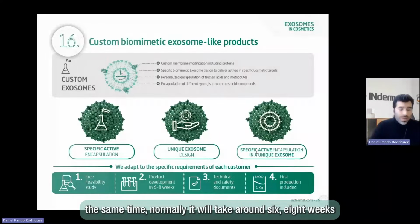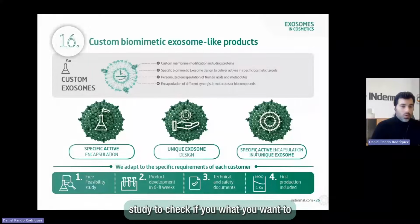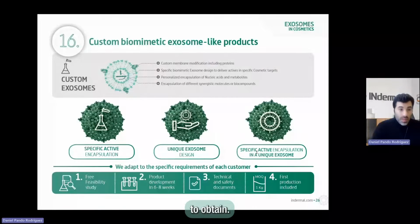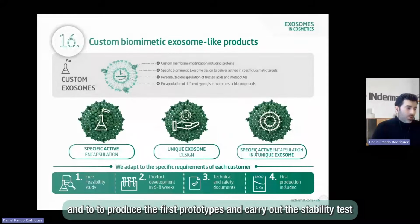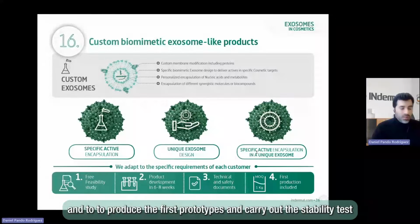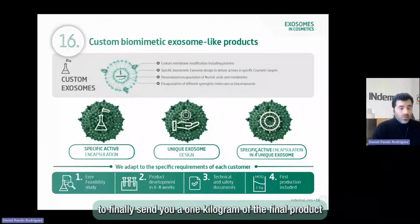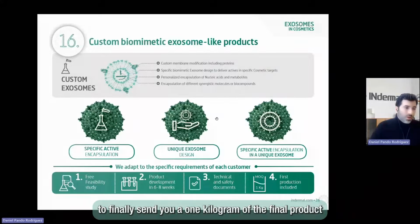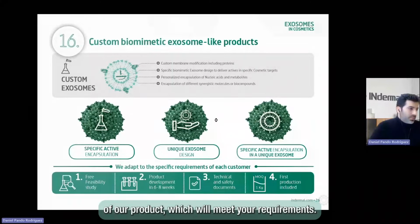The timing is also the same; normally it will take around 6-8 weeks. You know that the first step is to carry out a feasibility study to check if what you want to obtain is possible or not. Then these 6-8 weeks are to produce the first prototypes and carry out the stability test, and then we can send you the first prototype with all the documents, to finally send you 1 kilogram of the final product, a product which will meet your requirements.